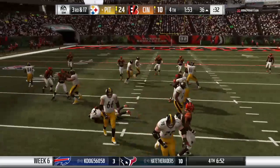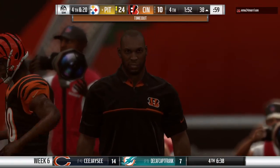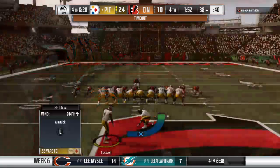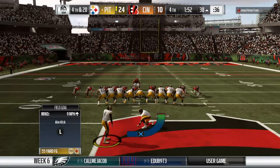On third down, it's Hunt, and this play will be blown up. He'll lose yardage back at the 38. And now with 1:52 to go, we get another pause in the action. A timeout here defensively.